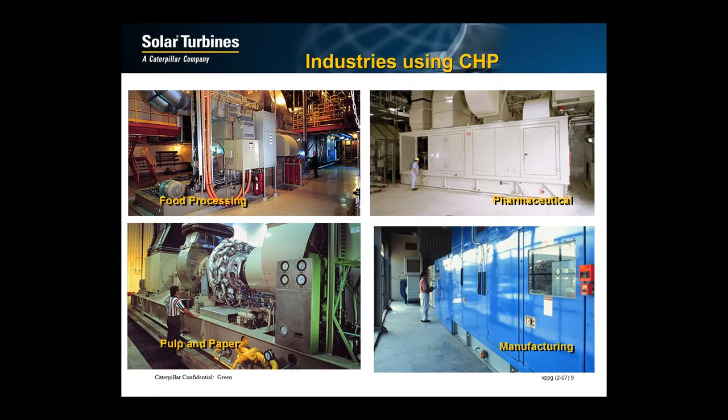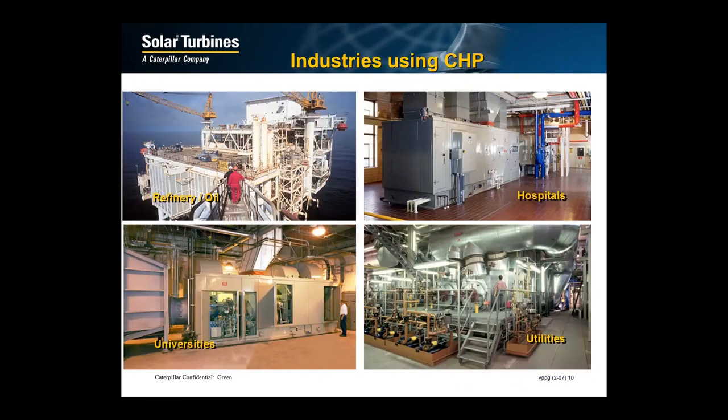So what type of industries use CHP? A whole vast variety. If you look at food processing as an example, customers of ours are people you well know: Sara Lee, General Mills, Coca-Cola, Frito-Lay. Pharmaceutical: Biogen in Boston, Bristol Myers in Connecticut, Pfizer, Abbott Labs. If you look at pulp and paper, Kimberly-Clark is a big buyer of our combustion turbines for their applications. Georgia Pacific is another one. If you look at manufacturing, there are many, many companies. Examples are Sikorsky Aircraft, which makes helicopters, and Hamilton Sundstrand, all United Technologies companies. So those are just examples of manufacturing. If you go to the next.